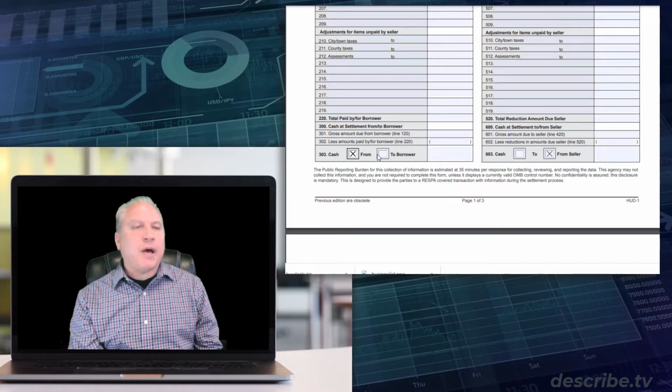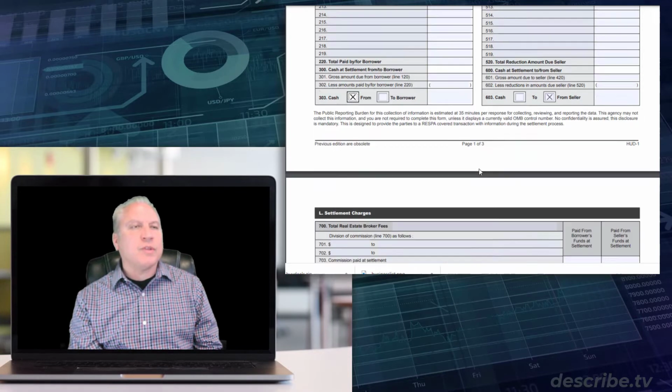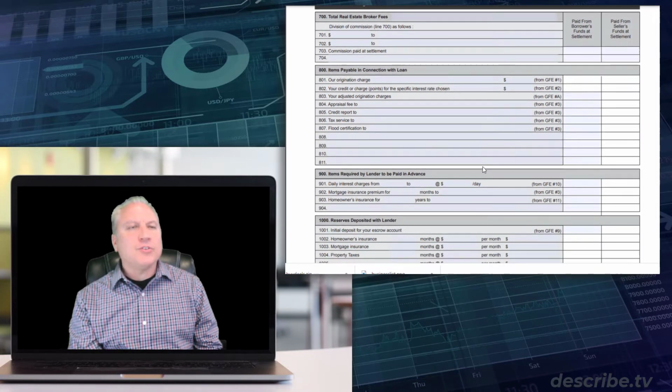Or maybe as a buyer, you're thinking, well, I only have to come up with $10,000, but there are additional fees maybe that you didn't know about. Having this good faith estimate and getting this in advance so you know what you're dealing with is extremely important as a buyer and seller. And here are your settlement charges.